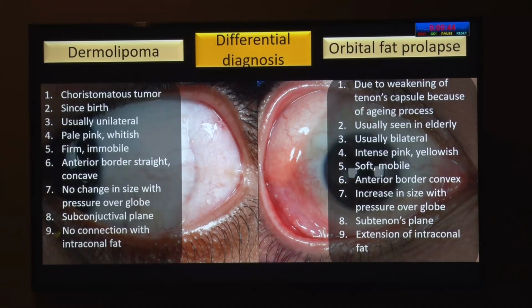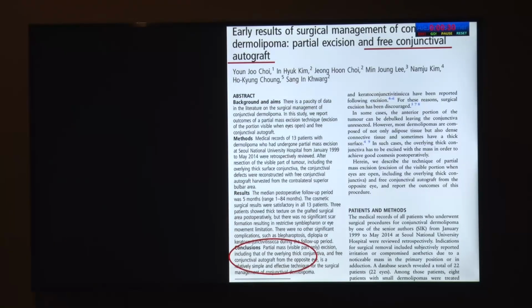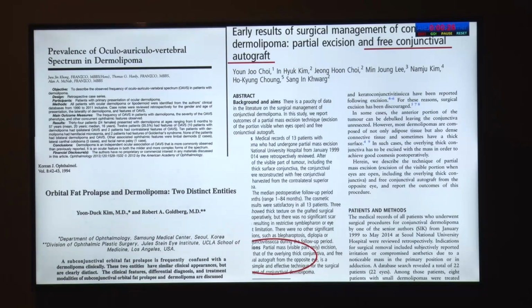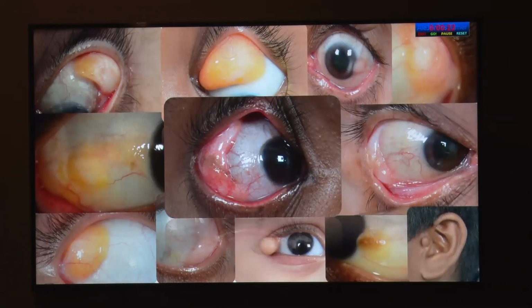Fat prolapse increases in size with pressure over the globe. Dermolipoma is typically seen in the subconjunctival plane, whereas fat prolapse is seen in the sub-Tenon plane. This point is very important in terms of managing it surgically. These are the very few handful of literature available, which invites further scope of research for this entity.